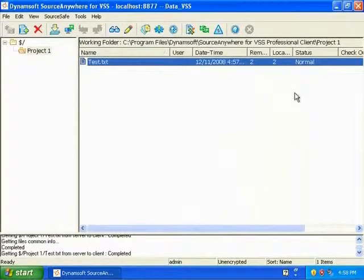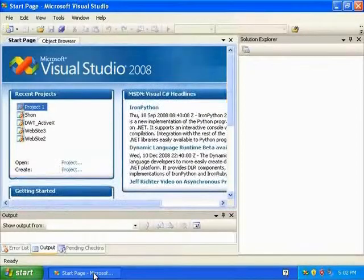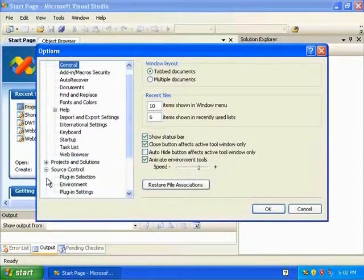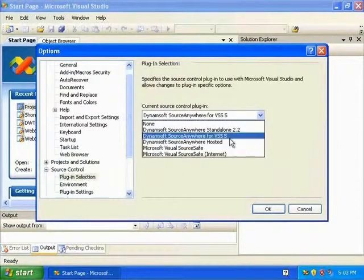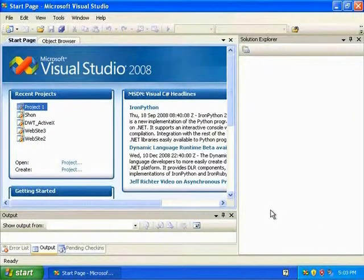SourceAnywhere for VSS can be integrated into Visual Studio, and here's how to do it. We need to open Visual Studio. First of all, we need to specify the source control solution that we will be using. Go to Tools, Options, Source Control. On the left side, click Plugin Selection and choose Dynamsoft SourceAnywhere for VSS. Now we're going to create a project and do some operation.